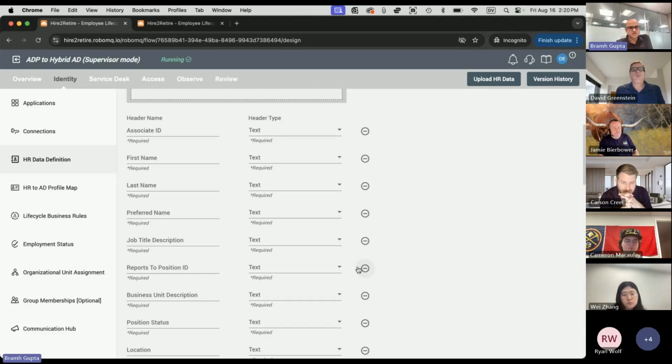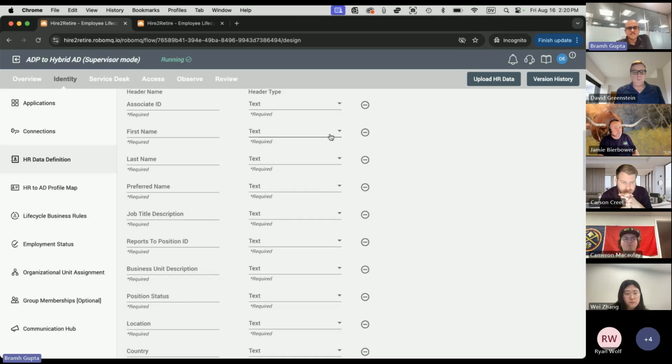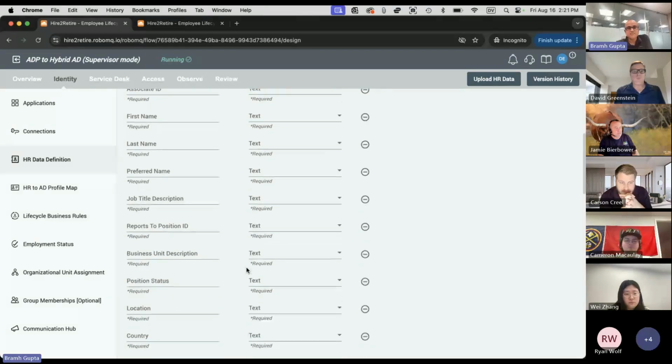And then I'm going to get into the details of what broadly we want. So first thing we want is a unique ID, which is associate ID or employee ID. Then we want some of these attributes, which are basic EII: first name, last name, preferred name, etc. And then definitely we want the reports-to position ID. As David was mentioning, making sure the GAL is current and the org chart is current is managed by this feed.